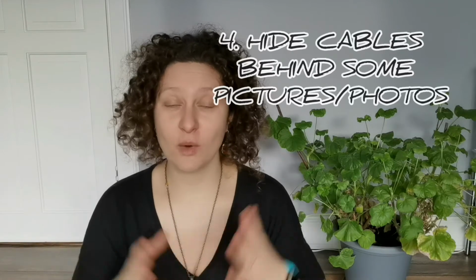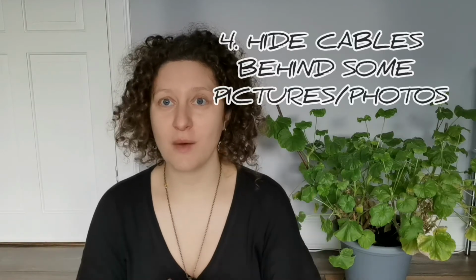Tip number 4, if you have a lot of cables either attached to your TV or wherever you're watching, or to computer, they probably look messy. I know that my husband has so many cables in our bedroom, because this is his office at the moment. Even though the space is not cluttered, when I look at his desk, it looks cluttered because of the cables. At the moment, I have no idea how to hide them.